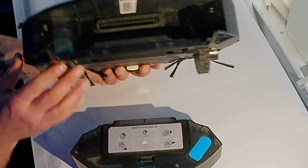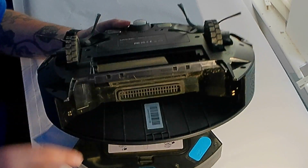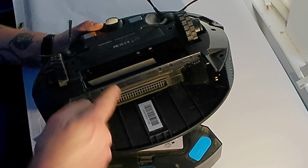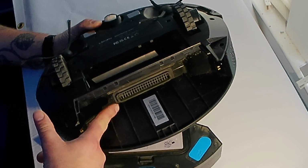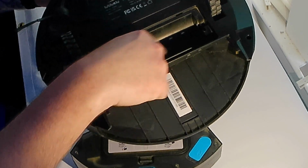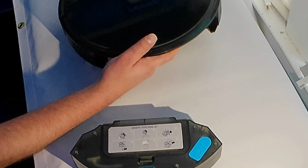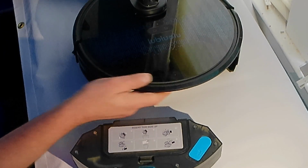Let me show you guys this, because I actually also cleaned this out too. I just got a napkin. It looks like that's where the suction is created. So I cleaned that out. I wiped this out a bit, and I cleaned out the brush area right in here, and just kind of wiped the robot off. I call this maintenance, and maintenance is very important.